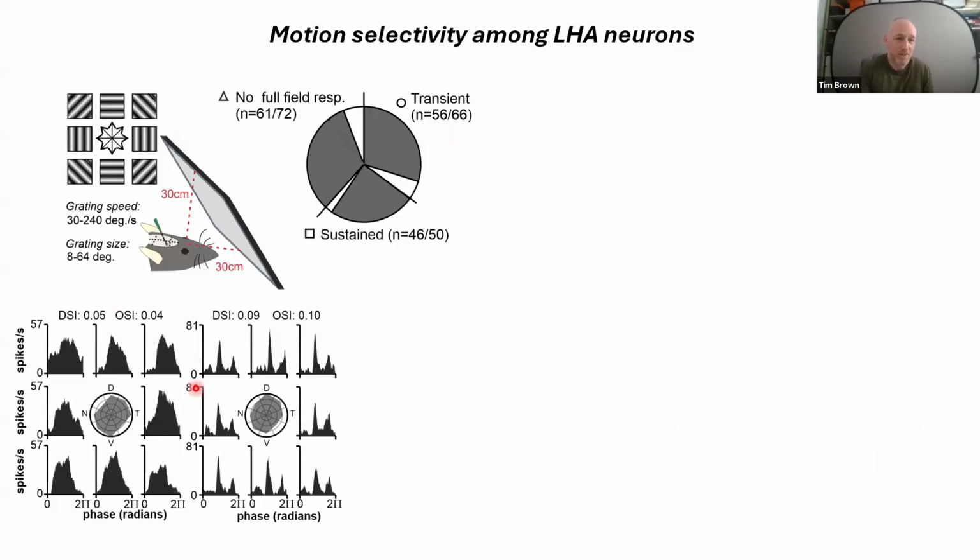And in many cases, what we saw was something like these two example neurons shown on the bottom left. So here you're looking at the average response across one cycle of the grating. You can see these cells show robust modulations in firing rate in response to the grating, and they respond similarly to all the different tested directions of motion.